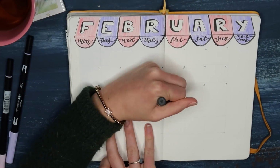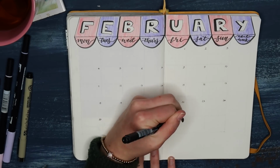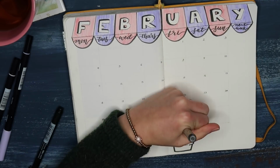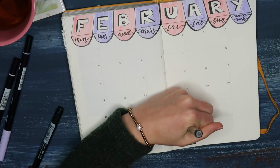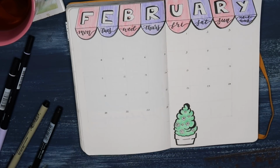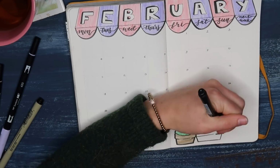Then of course I just went in, put in those little dates using my Micron pen, another favorite for my bullet journal. And I thought it would be fun to do some illustrations of plants, kind of like they're sitting outside the cafe. And so I just used, once again, my brush pens for that, and then colored it in using my Tombows.